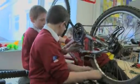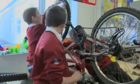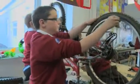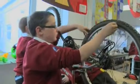And there we go, because it won't go any further. By the brakes, you're going to clean around here. Look. The bike workshops were organised last year at Key Stage 3.